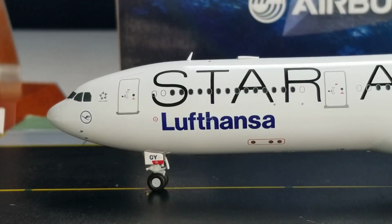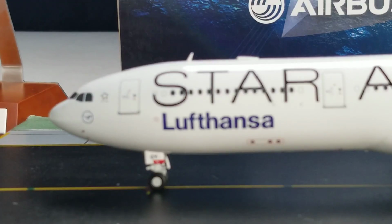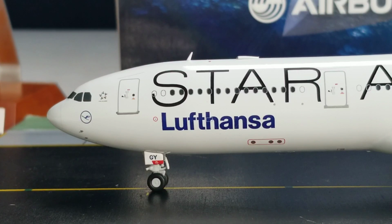And then you see the Star Alliance decal right here, between the cockpit windows and the L1 door. Lufthansa joined the Star Alliance along with Air Canada, SAS Scandinavian Airlines System, Thai Airways International, and United as one of the 5 founding members on May 14, 1997, which consists of 27 airline members from 5 inhabited continents.